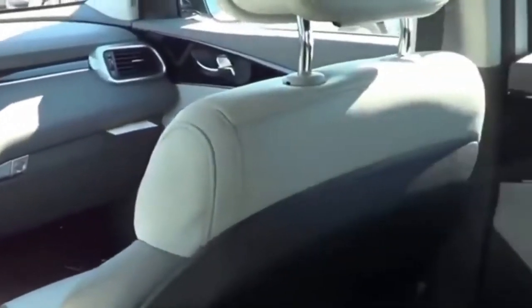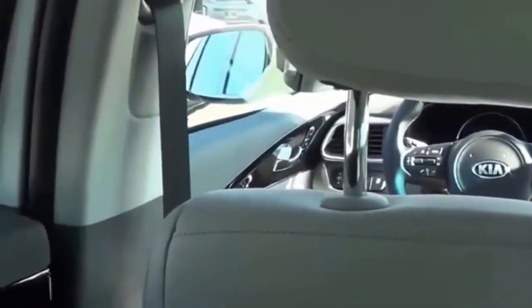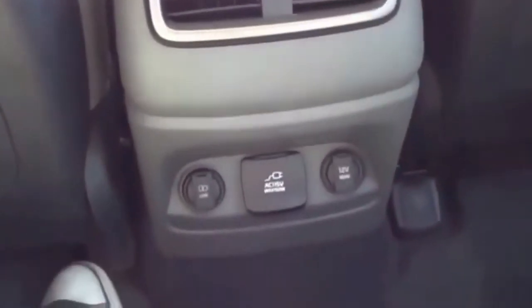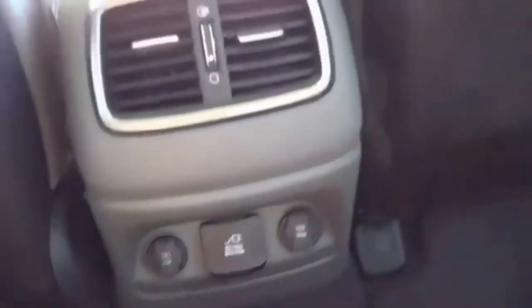Now, most notably with this new redesign, you will definitely find more passenger space, especially in the second row. Something that the previous generation was lacking was decent passenger space in the second row. But this one is okay, I have to say. You do have dual map pockets back here, rear air vents, a USB port, and a 12-volt power outlet. And you do have a 115-volt power outlet.